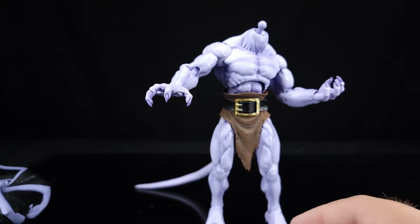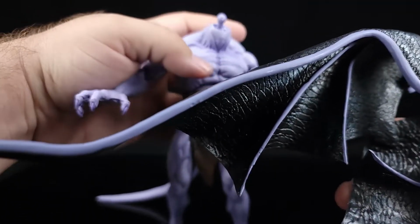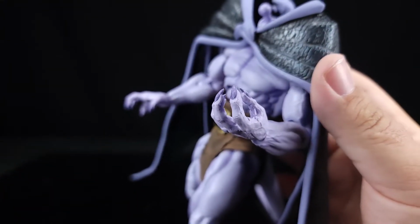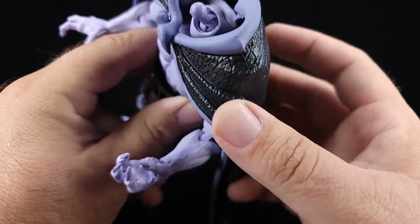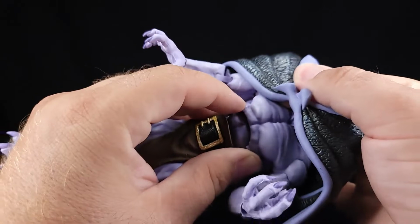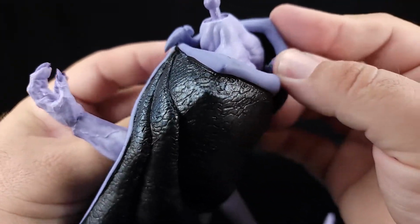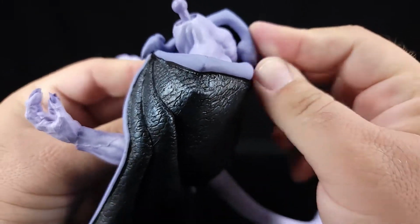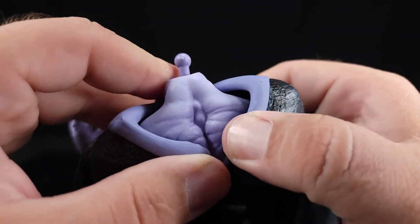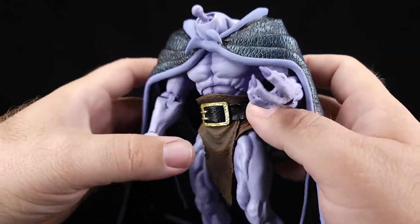All right, so let's see if we can get these on here, because it does seem easy. So his arms have to be kind of down. You need to drape it over. You can't do it with the head on, that's obvious. And then the posts will inevitably go into where the wings are plugged in. It's a little tight, if I'm honest, but that's good. Let's drop it down. You can see a lot of paint rub here. I think that's honestly it right there.